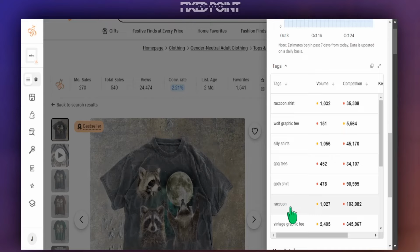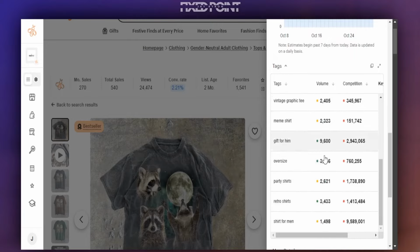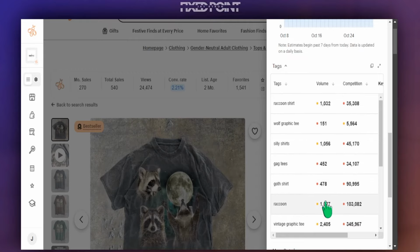And we can see here that the micro niche keyword is also reflective in their tags, and we see that this is a large search volume here, searching up things related to raccoon or things related to raccoon shirt. And so we definitely want to incorporate these type of keywords into our listing. Now, back in the day, we didn't have access to the volume level of these search phrases, but being that we have this in front of us with Everbee, it makes it just that much easier to find the right terms to utilize for your tags.